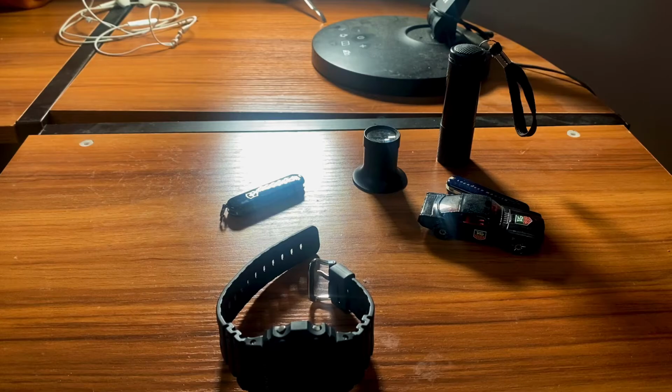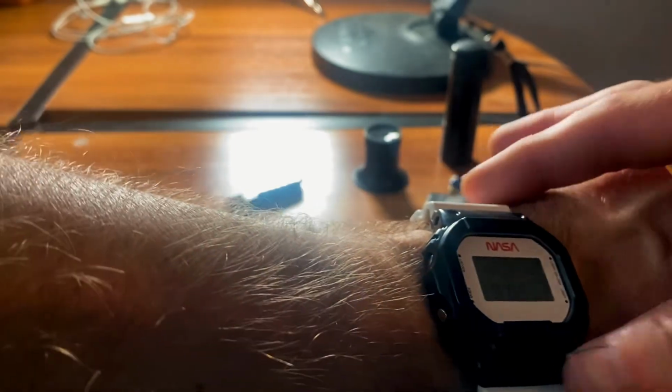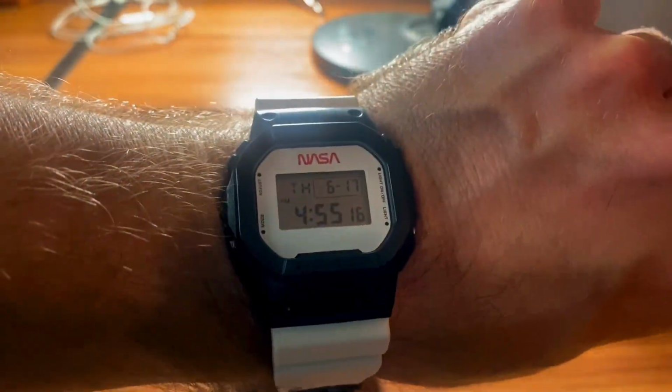I feel like if you can pull off the regular DW5600 with a smaller wrist, you can definitely pull this one off, because as I mentioned, these are pretty much the same specs, same size. This one does feel like it wears a little bit lighter. I don't know if it's the material they use.